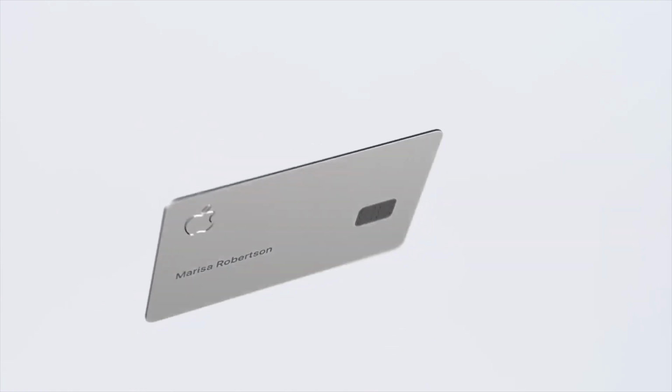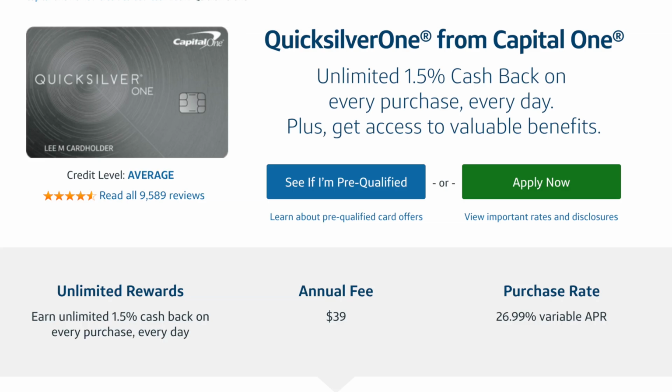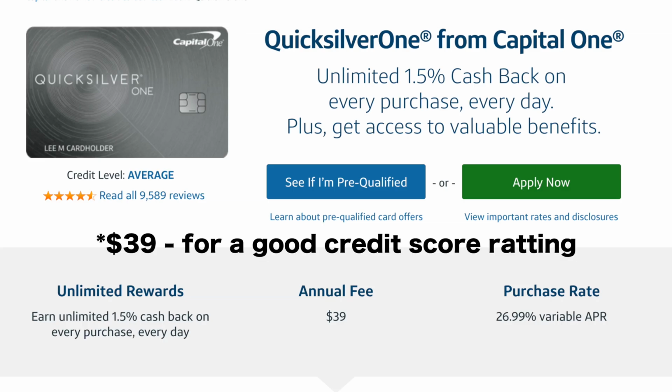To give you a fair example, the Capital One Quicksilver card requires a $4 annual fee, and that card will only give you 1.5% cash back on all purchases, while the Apple credit card is giving you 2% back whenever you use Apple Pay, and Citibank is giving you 2% back, and both of those cards have no annual fees. So at the end of the day, all in all, it really just depends on the user.